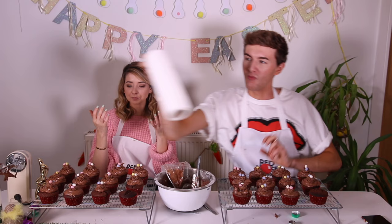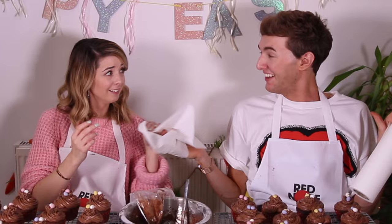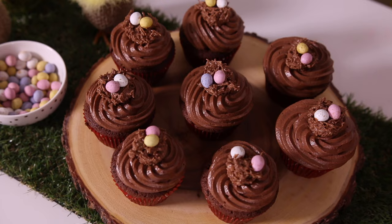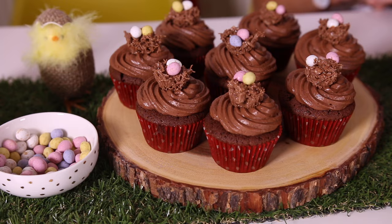Look at our cupcakes. I'm a vampire. Have you seen? I can't wait to eat these. They look so delicious. I think you did an amazing job. Thank you. I think you've done an amazing job.